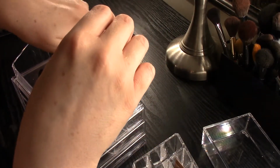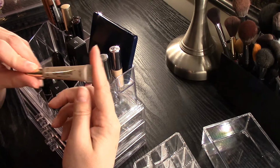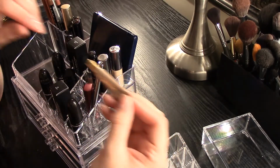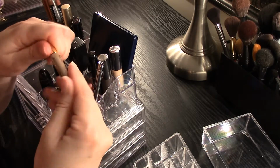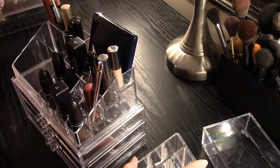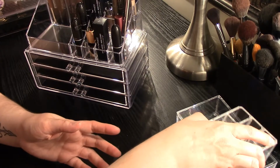And then I also have the Tarte Pro Glow liquid highlighter, and I should probably use that up as well. It's full. I don't even think I've used it. Let's see. Nope, I haven't even used this. I don't even know what this is like. So I'm going to put that eventually in something as well. And now I have emptied all of this and all of this. So I'm happy about that.